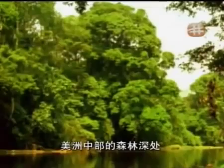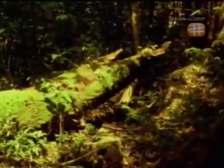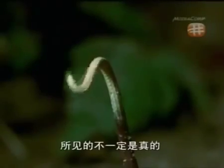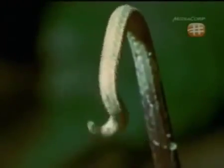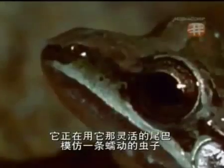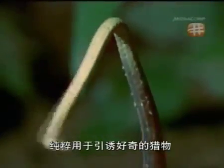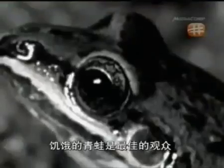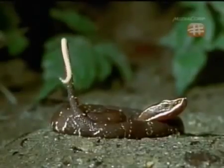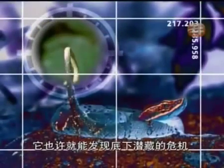Deep in the forests of Central America, there are all sorts of strange goings-on. Not everything is what it appears to be. Another tricky customer is at work. This is a young cantil viper, and it's using its agile tail to imitate a wriggling worm. Mimicry at its most sophisticated, designed purely to lure inquisitive prey. A hungry frog is a perfect audience. If it wasn't so focused on the worm, it might just see what's lurking beneath.